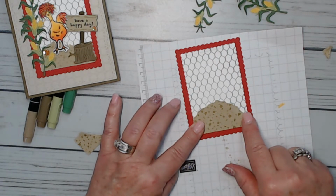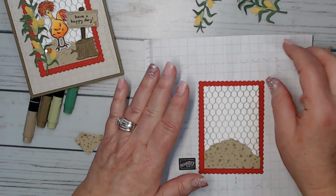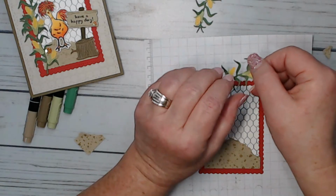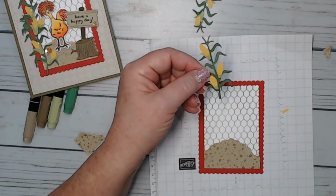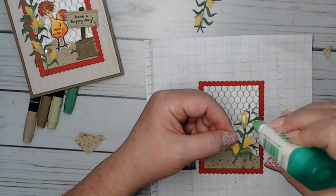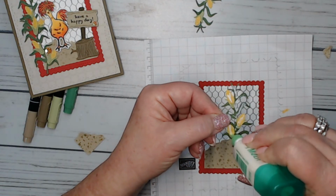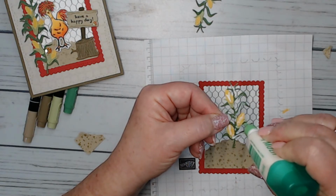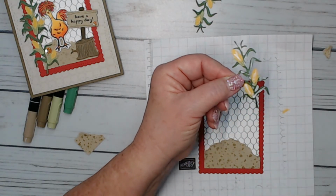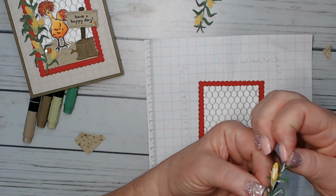All right, so there's my dirt. All right, so now we're going to do our corn, and I went ahead and glued it straight down. I started with the top and worked down because I want the bottom part to be kind of in the corn that's in the front. So remember, when you add that little bit of glue and add those corn stalks, you're still going to be adding more glue and layering it. So you're going to be okay.